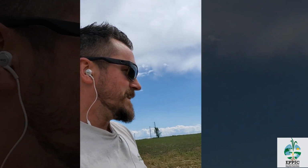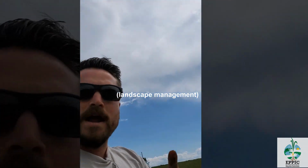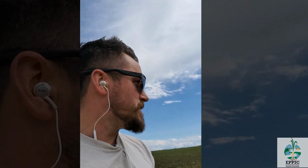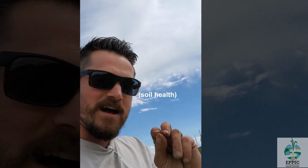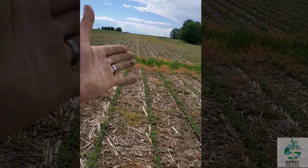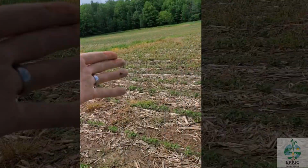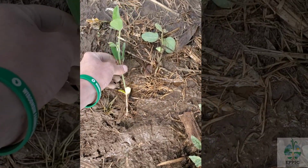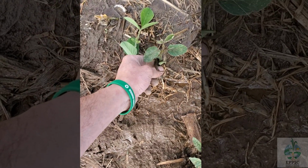So, you know, it's not just one practice over another. It's when you bring them together. And then it's also about the synergy that's going on beneath the soil that we're all just starting to understand more and more. That looks like a hot mess to somebody, and somebody would say, you can't grow stuff in there. But then all of a sudden, you actually see it for yourself. You see just a nicer looking plant.